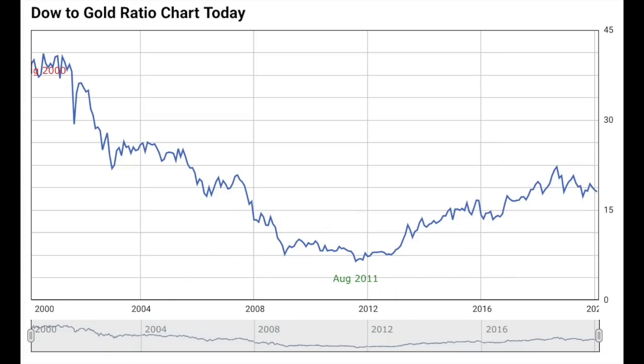So I'll first show you a longer term chart. You can see that that's how many ounces of gold you need to buy a Dow. It was way overvalued back in 2000. We almost got up to 45. I think it was above 40, that ratio. And then in 2011, we got down to around 6.5 or so. And in my opinion, the rally we've had in that ratio, which means the Dow has been outperforming, has been a counter trend rally.